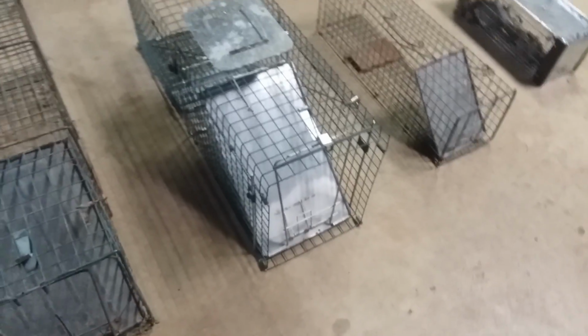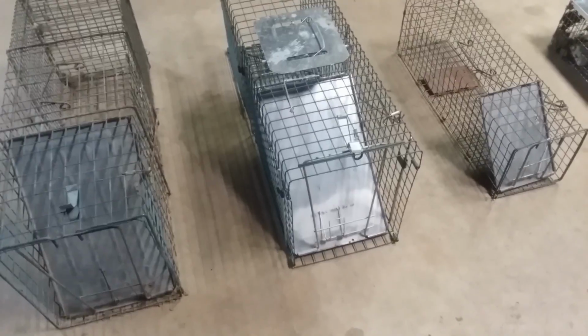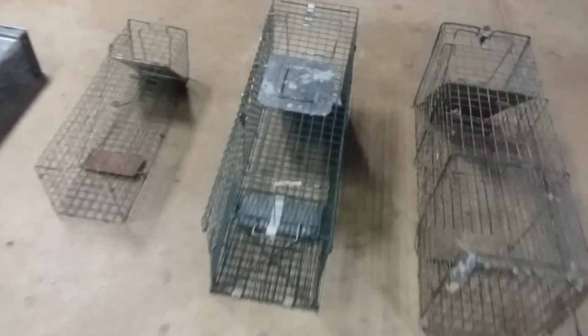This one over here, I've had this one for probably about 2, maybe 3 years or something like that. My grandma actually gave me this, and what's unique about this one is it is a collapsible trap. So you can basically just fold it over to one side and it'll actually become completely flat, so you can put it in the bed of your truck or under the seat of your car for easy transport.